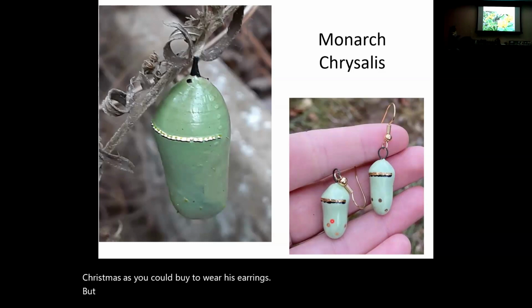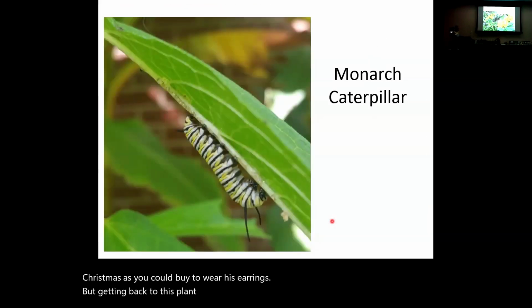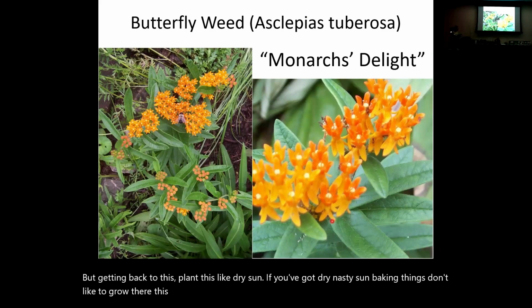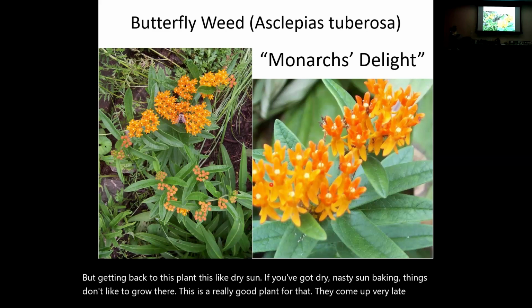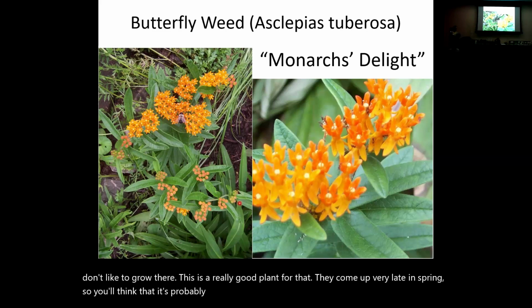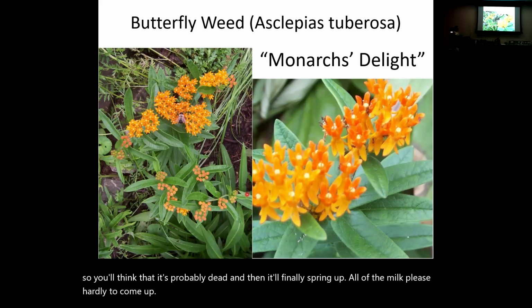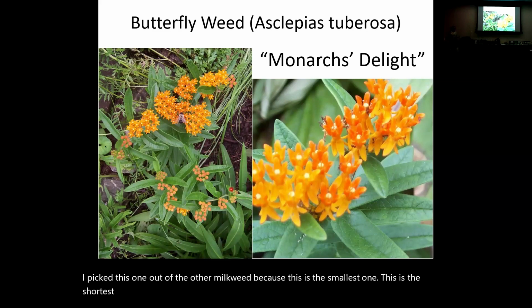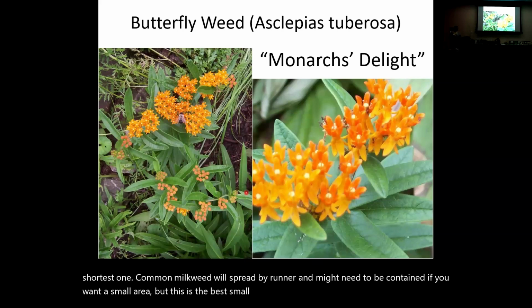But getting back to this plant, this likes dry sun. We've got dry, nasty sun-baked areas where things don't grow. This is a plant that comes up very late in spring, so people think that it's probably dead. Finally, it springs up. All of the milkweeds are late to come up. I picked this one out of the other milkweeds because this is the smallest one. This is the shortest one. Common milkweed will spread by runners and might need to be contained in a small area, but this is the best small garden plant out of all of the milkweeds.